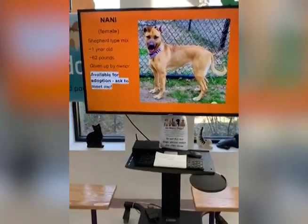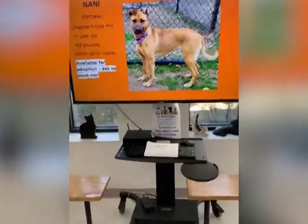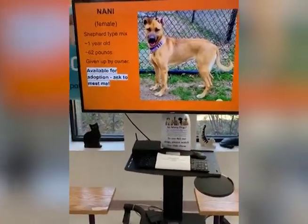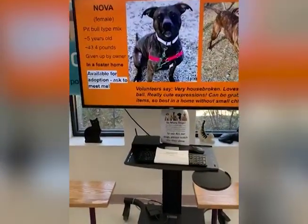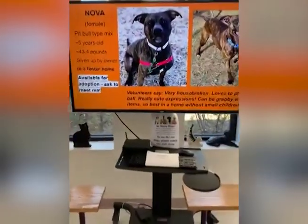This is Nanny. Nanny is a shepherd mix, about a year old, 62 pounds, given up by owner, available for adoption. And you want to talk to the volunteers because they know a little bit more about the dog's personality and behavior, as well as we have some documentation behind the front counter.